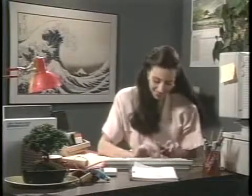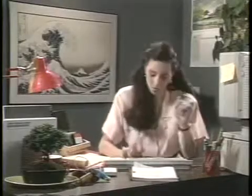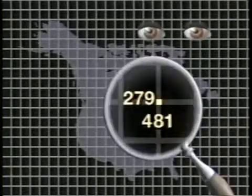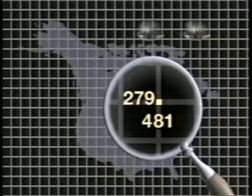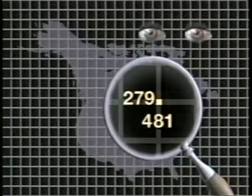The computer doesn't know Boston from broccoli, right, Edwina? It doesn't even know what a map is. To the computer, the screen is like a piece of graph paper. When Edwin clicked on Boston, all the computer knew was that he clicked on a spot 481 squares across and 279 squares down.